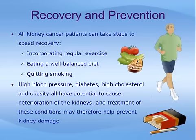While every course of kidney cancer is unique, there are steps that all kidney cancer patients can take to boost their own recovery, such as incorporating regular exercise, eating a well-balanced diet high in fiber and low in saturated fat, and quitting smoking. Medical conditions such as high blood pressure, diabetes, high cholesterol, and obesity all have the potential to cause deterioration of kidney function, and treatment of these conditions may therefore help prevent kidney damage.